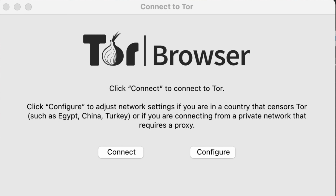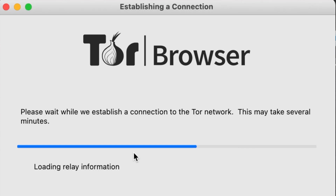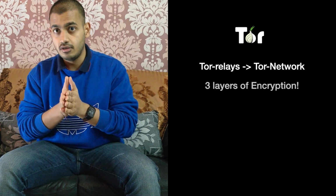I'll start with the Tor Browser. The Tor project created a network of volunteer-run servers which they call the Tor network. Each volunteer-run server is called a Tor relay. Basically, think of it as a distributed set of servers where each server is on someone's laptop. When you make a request on this server, it gets relayed and encrypted at least 3 times over the network, which makes it the most secure browser of all.